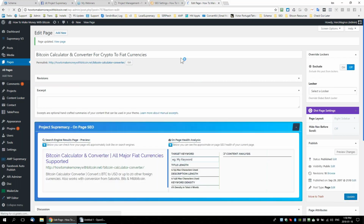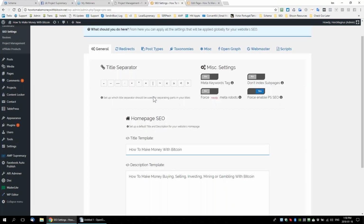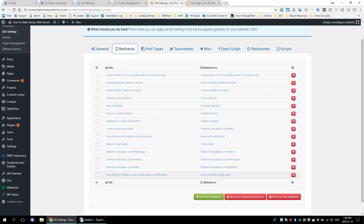Now, what's happening though, you got to be careful with this and keep your eye on this, guys. What I just created is a 3 deep 301 circular URL redirect. The original page redirects to 1, 2, 3. The 1, 2, 3 page redirects to 1, 2, 3, 4, 5. And now the third one, 1, 2, 3, 4, 5, redirects back to the original page.